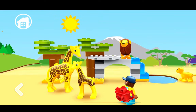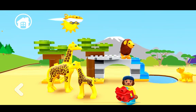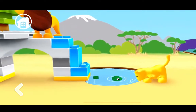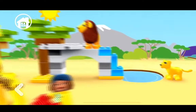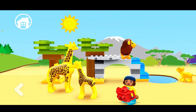Who do we see here? More. Lions, the big lion and the little lion. Oh, see, it's a crocodile. When the little lion drinks water from the pond, we see the crocodile. Sandy, take some photos.